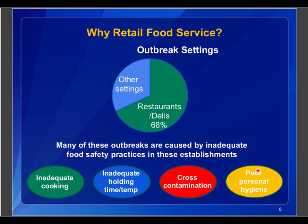Our program is a relatively small program in the whole scheme of CDC funding, so we really wanted to focus where we thought we could have the most impact, and that is in the retail food service setting.